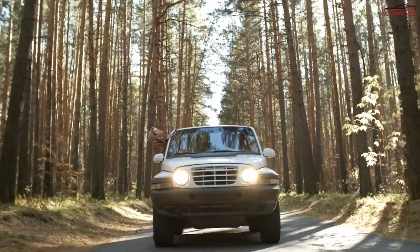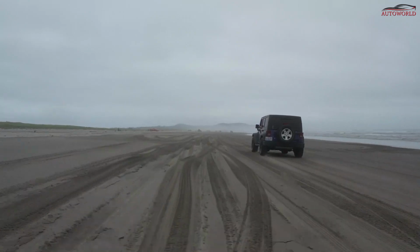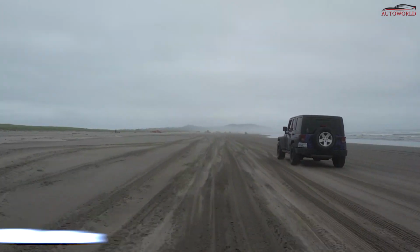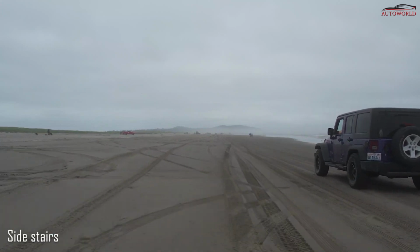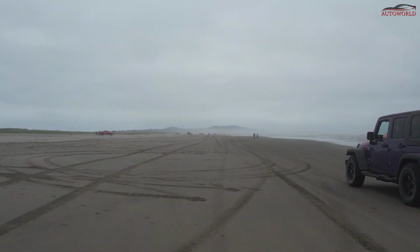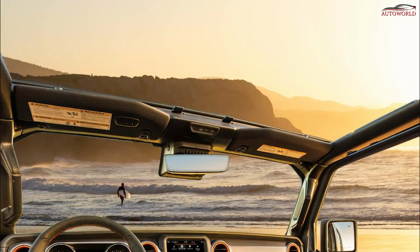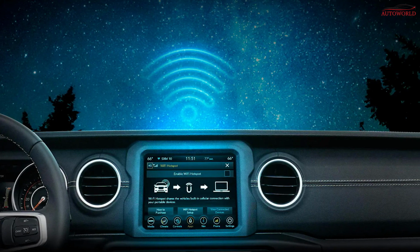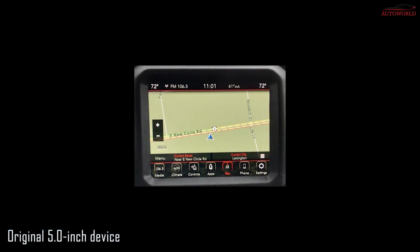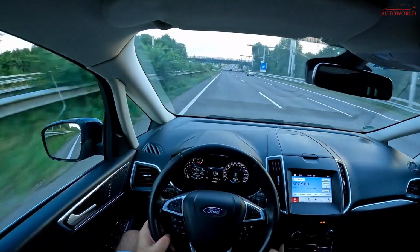The Sport S is the ultimate blank slate on which to build our dream Gladiator. When the black stops, we could opt for all-terrain tires, an anti-spin rear differential and side steps to make getting in and out simpler. The 3-piece hardtop would also win our vote for its speedy roof opening. The larger 8.4-inch touchscreen, which features navigation and is more sophisticated than the original 5.0-inch device, is recommended inside for greater noise and temperature insulation.